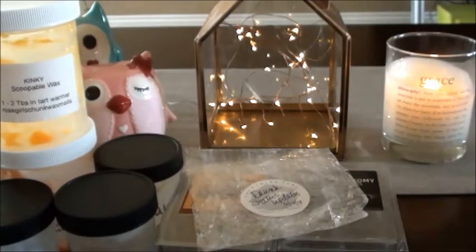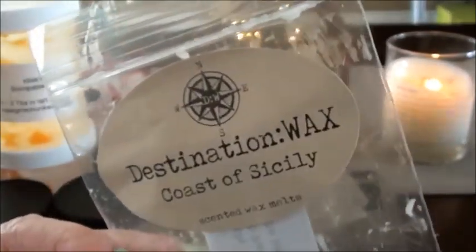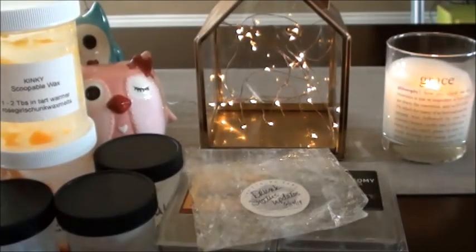I haven't even looked. This was Coast of Sicily from Destination Wax. This one was one of the first ones I warmed after my last review, so I don't remember it that well. Let me smell it and see if it reminds me. Oh yeah, this one I did in my kitchen. I walked out of my house and came back in and I could smell this. However, it wasn't super overly dominant, just standing in my kitchen. I had to walk out and walk back in to be able to recognize this.